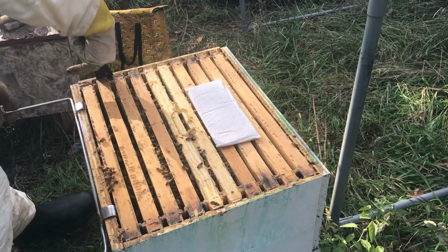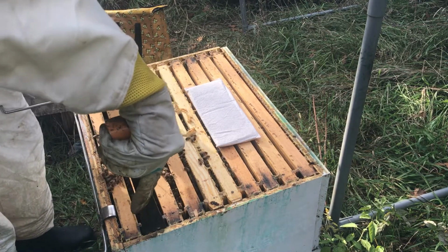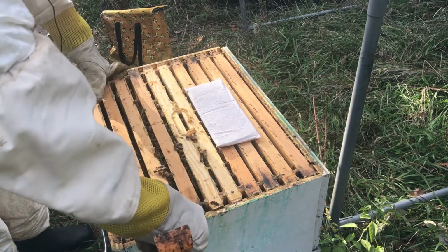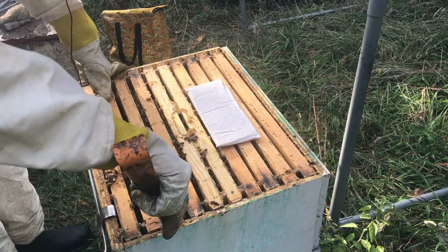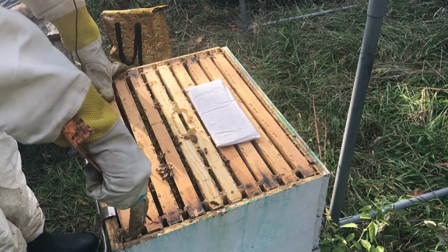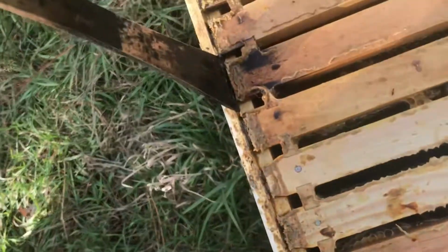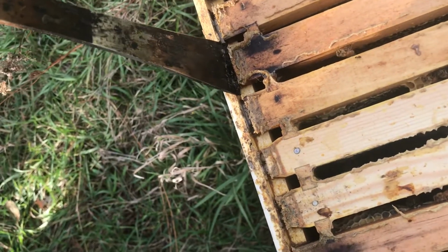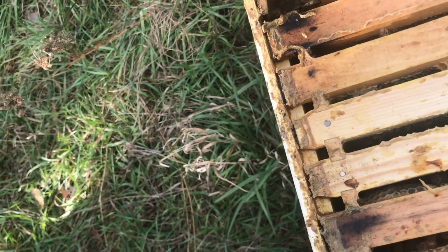Yeah, I figured that this might happen. They've glued in these frames so well that it's actually breaking the frames and the hive before I can actually get them out. Yeah, there's no chance that I'm actually going to be able to get these out. I don't know if you can see that, but when I try to get this out, it is bending the edges of my hive.